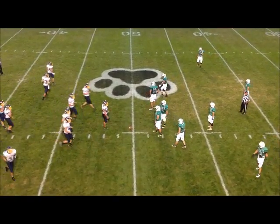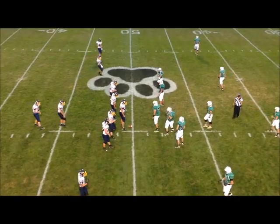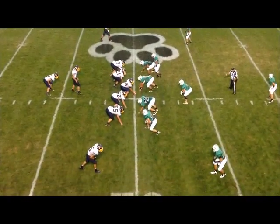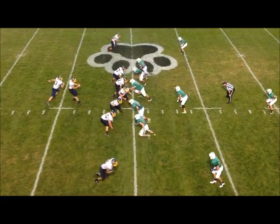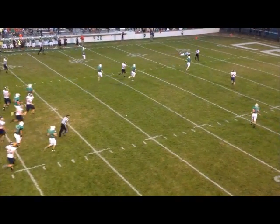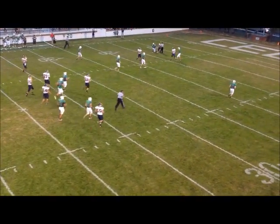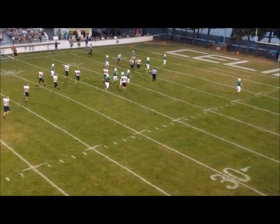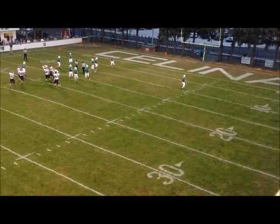Now 3rd and 15 from the 50 for OG. That puts the Celina defense in a better position, a 3rd and long for OG. Unterbrink back to pass. Throws it up in the air. Long pass for number 24, Logan McDermott, who caught it between the 20 and the 15, brought it all the way down to the 12. Another first down for OG.